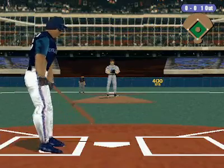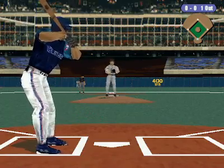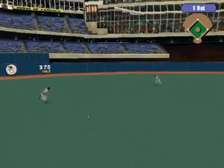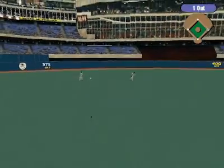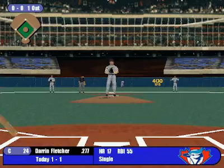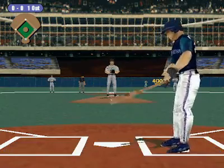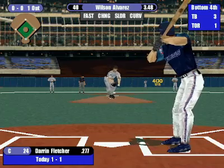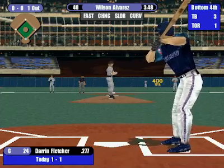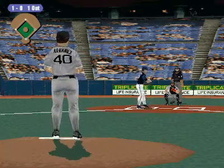Hitting 0 for 1, Jose Canseco. Line drive, pulled down the left side. There's a base hit. One out, one on. I think it's an opportunity for them to get something going. Look for them to start the runner. It's a ball. 1-0.